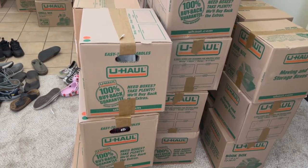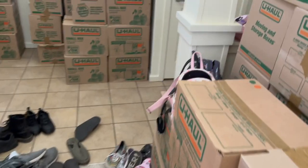Pat put together bookshelves for me. We only have 5 of them in here though, and I used to have like 12, so we have 2 that aren't gonna make it up right now. So let me show you a little bit more. Here are the boxes. Don't mind all of our shoes. We don't have a place to put them yet.